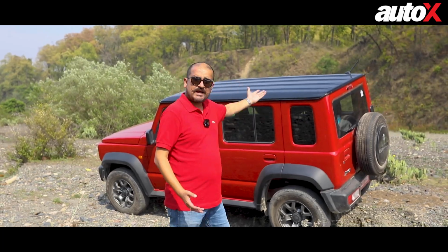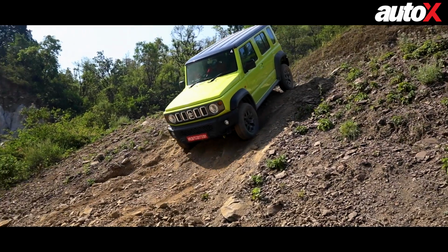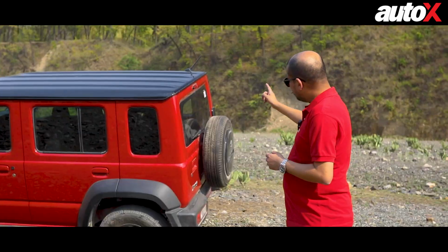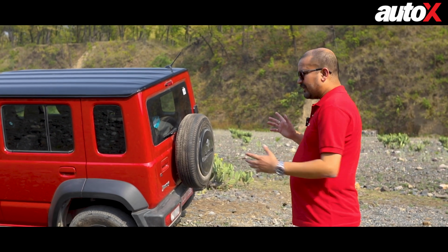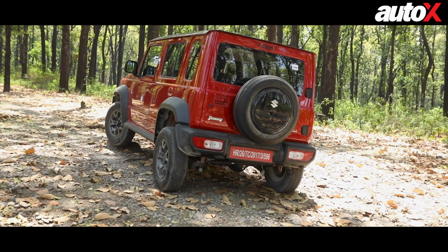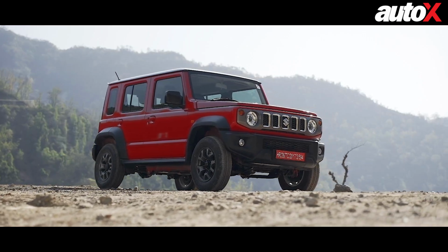You get a contrast black roof. You also get a standard full red car. Really wild green is also a really nice color. Like the older Gypsy, the spare wheel is mounted onto the tailgate. Overall, design-wise, I think they've carried over a lot of cues inside and out of the Gypsy. It has that identity, and I think they've done a really good job.